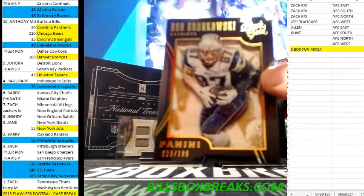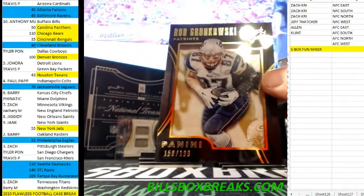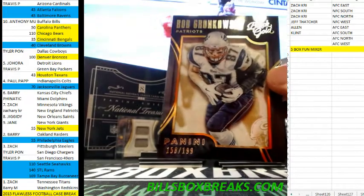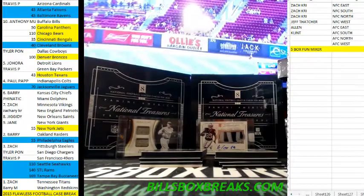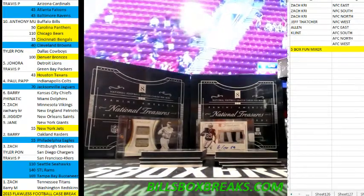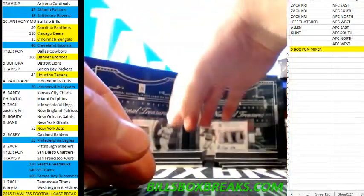The three unsold teams were the Seahawks, which were 30, Giants were 20, and Panthers were 20. If you got some other stuff through eBay, then yeah, you would have got those. Yeah, you'll get those too. You're good.